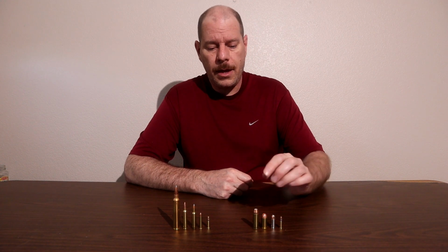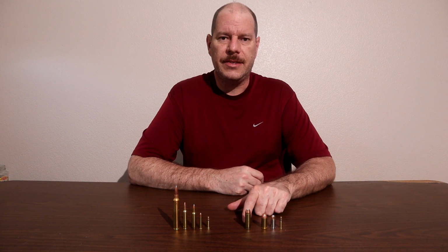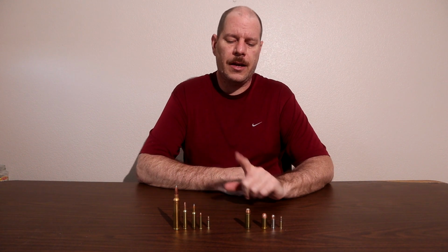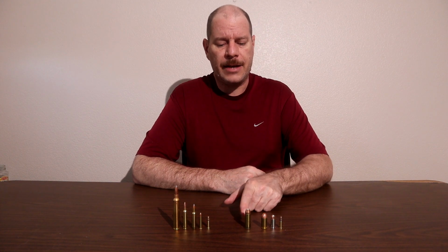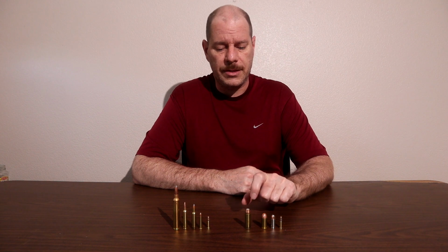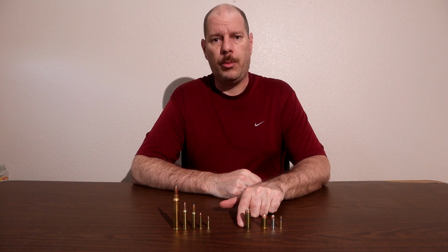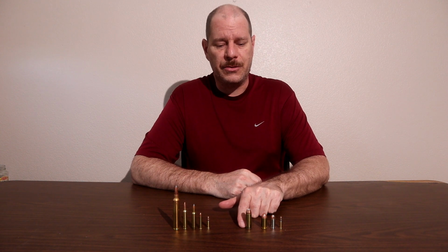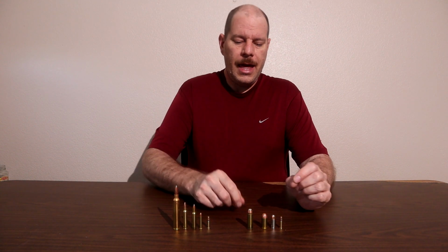The next step up from that, I won't say next step, there's a big leap here. This is the 45 Colt, 45 Long Colt is what it's commonly referred to. This was actually developed as a military cartridge that could be used in a revolver and a lever action rifle. And I actually use this in a lever action rifle. This is a hand load. This is an absolutely horrible starting cartridge for anyone in handguns.